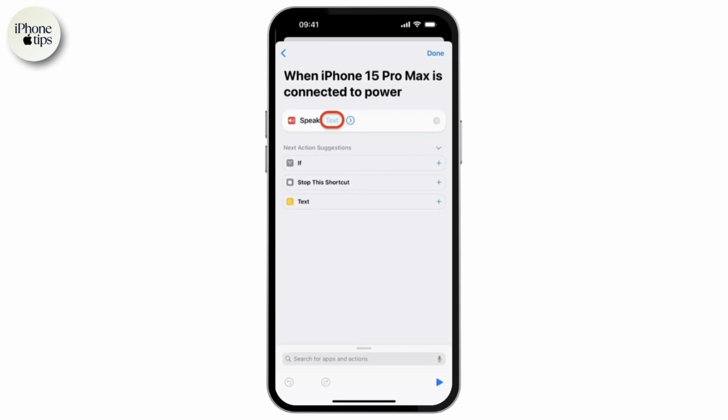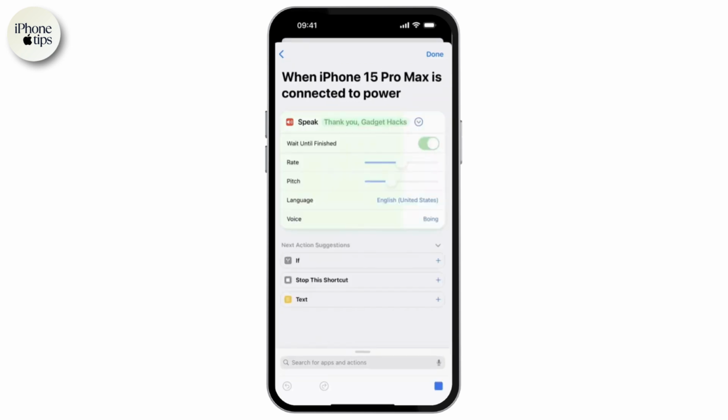However, punctuation does matter. For example, use commas to create a brief pause or a question mark to make it sound like a question. Tap the play button to review how it will sound. This will allow you to change the voice, rate, and/or pitch until it sounds good to you.